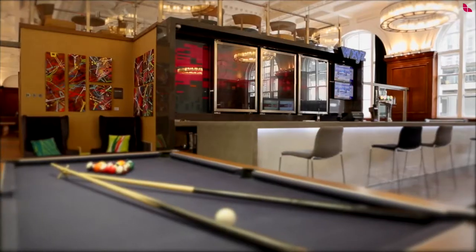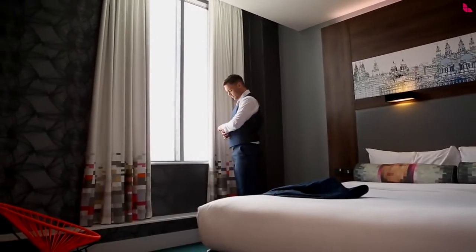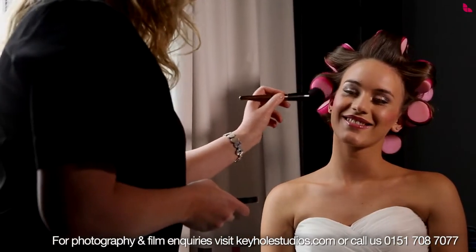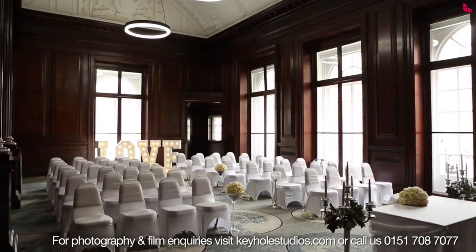WXYZ Bar is a no-walls, no-limits space where your guests are free to mix it up with a cool cocktail or canapés. Aloft has 116 loft-like guest rooms, which can accommodate all of your guests, from the early preparations, ceremony, and right through to the evening reception.